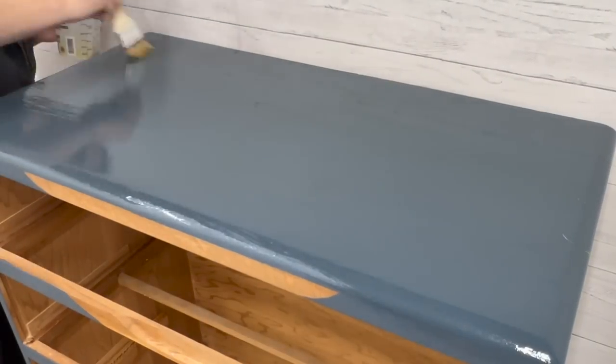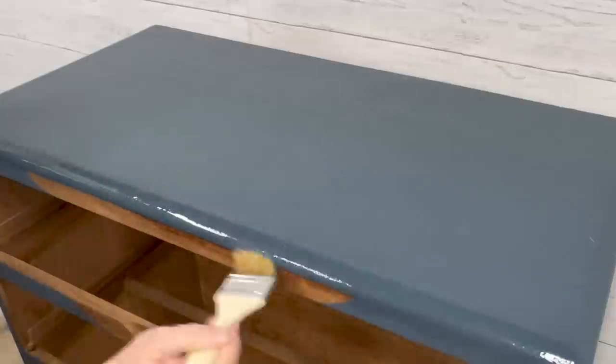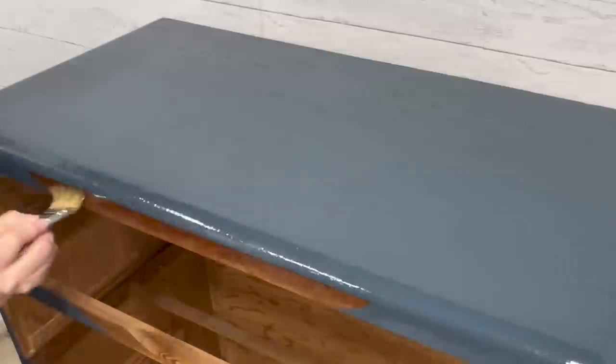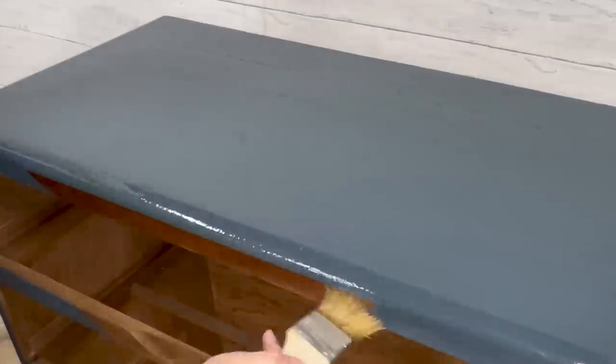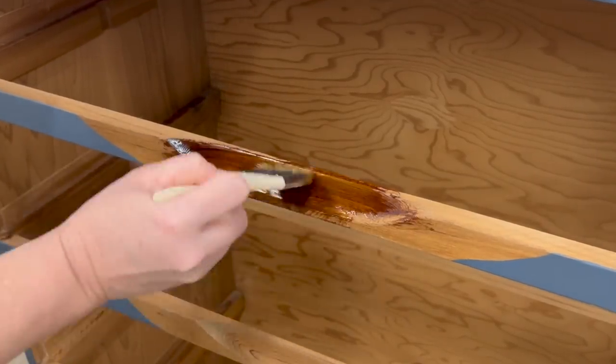This is really where hemp oil shines. The wood just drinks it up, and the older and drier the wood, the darker it will tend to go. So we are going to see some dramatic color change here.